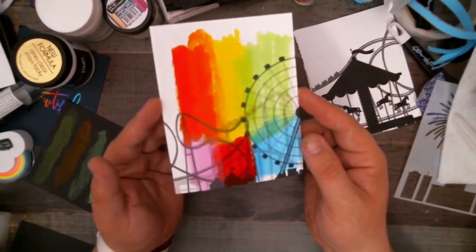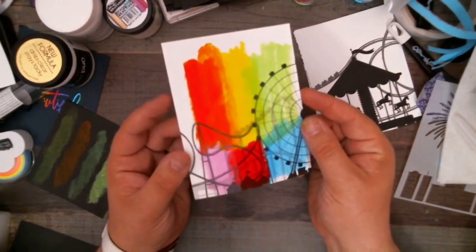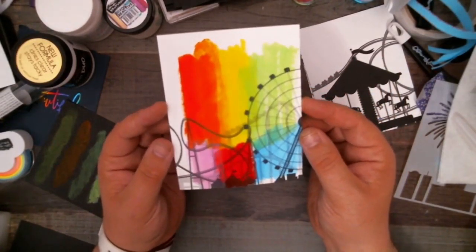But that right there is a cool card in itself. Really, you could just continue adding color. It's very, very abstract, but I just think that's so cool.